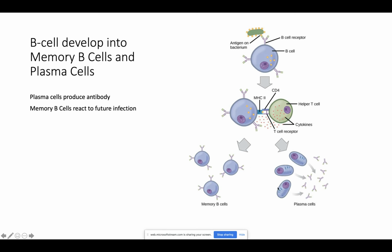We not just need the current soldiers to fight off the current enemy: the plasma cells. That's also a B cell, but developed into what's called a plasma cell. They produce very efficiently, producing a lot of antibodies. But we also need another kind, called the memory B cell. Those don't produce a lot of antibodies, but they do have them in there, and they will recognize future enemies.